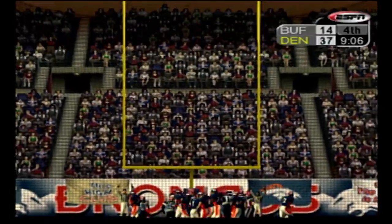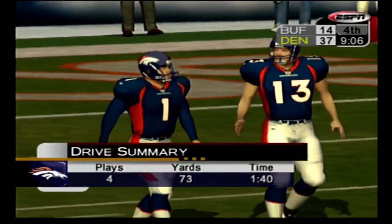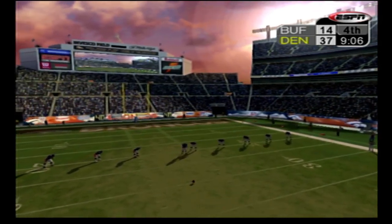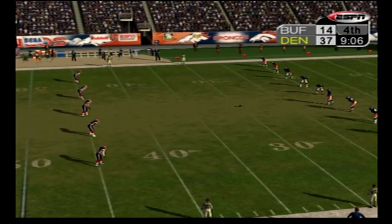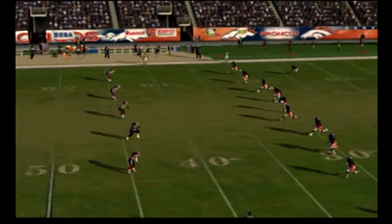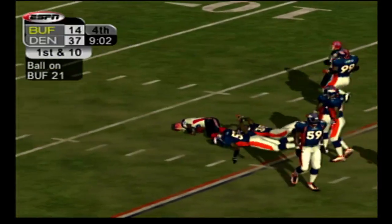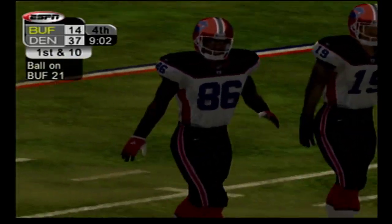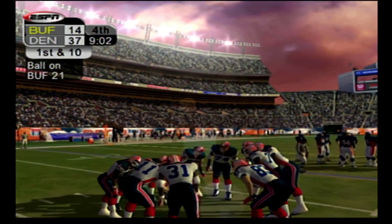Here's the extra point, and it's good. The ref gets the signal, and we're set. Elam booms a beauty here. Brown decides to take it out of the end zone. Tackled at the 21. Antonio Brown took it out of the end zone, and while it may have been a little risky, he gets out close to the 20, so it all comes out in the wash on that play.